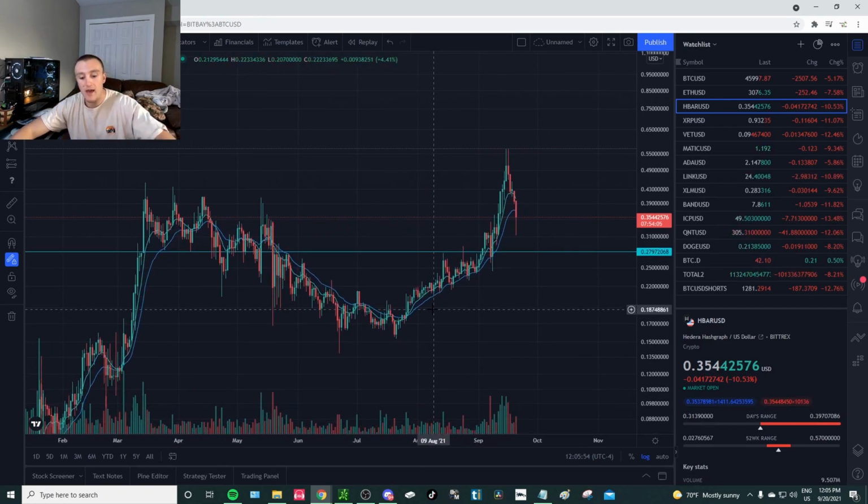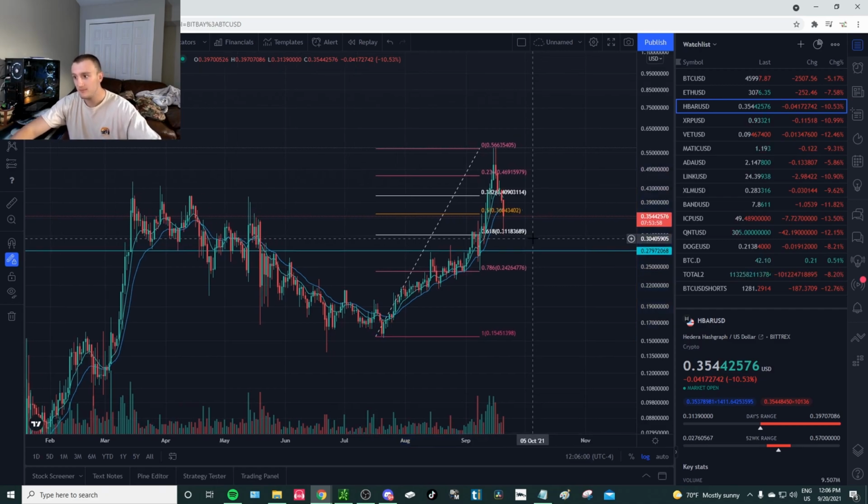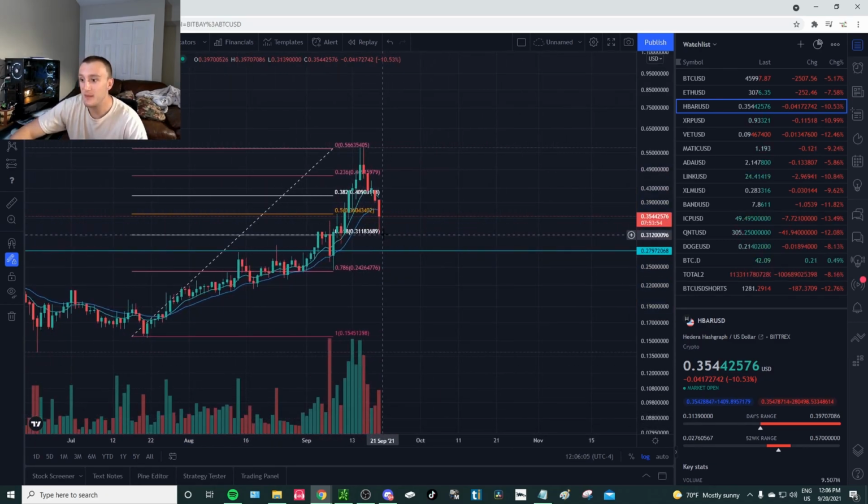Let's go ahead and take a peek at our Fibonacci retracements from the previous low to the high. Again, we pulled back right to that 61.8% level. That's a very good level where traders like to enter, and we can see we got immediate demand once we hit that. Brought it all the way back up.